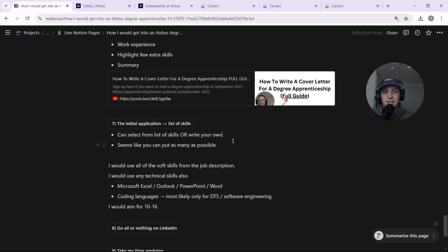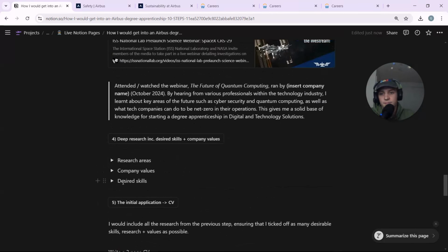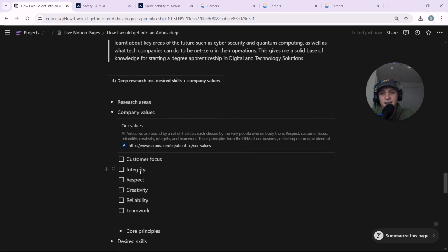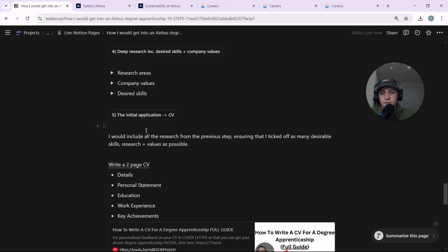It seems like you can put as many as possible. So this is what I'd do if I was approaching this list of skills box. I'd make sure I've used all the soft skills from the job description, like that's just obvious, okay? So those desired skills, anything else they've mentioned, like company values, for example, I'd 100% be saying how I'm respectful, creative, reliable, and team working. 100% I'd say those, okay?